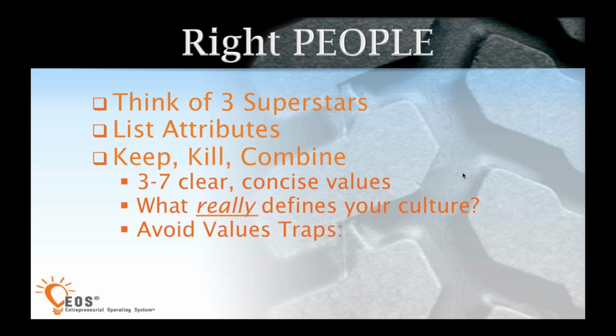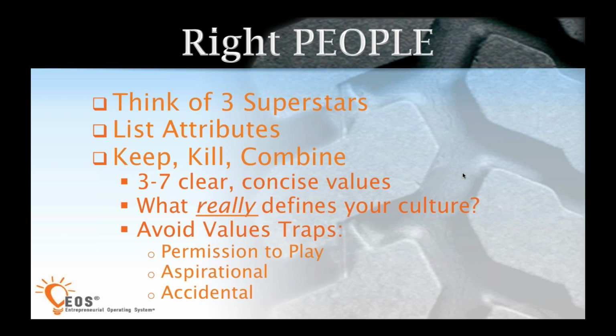It helps to define your culture. And what you can see is it avoids value traps. Value traps, there's 3 of them. There's permission to play. Permission to play simply means words that just about everybody uses. So oftentimes for me, that word is professional, because it means different things to different businesses and different people.